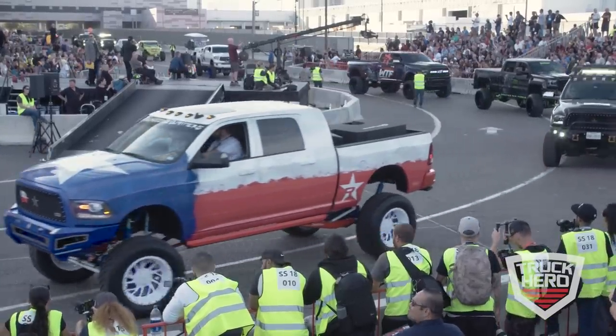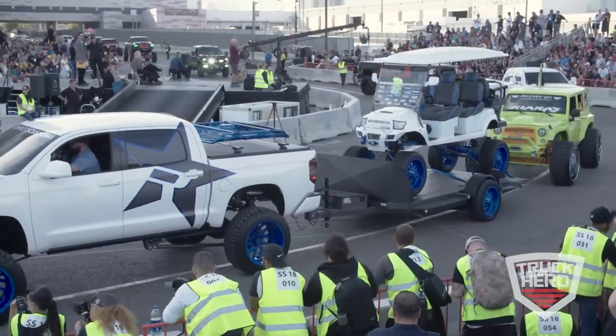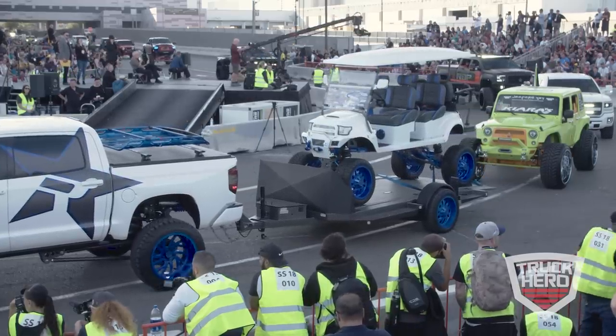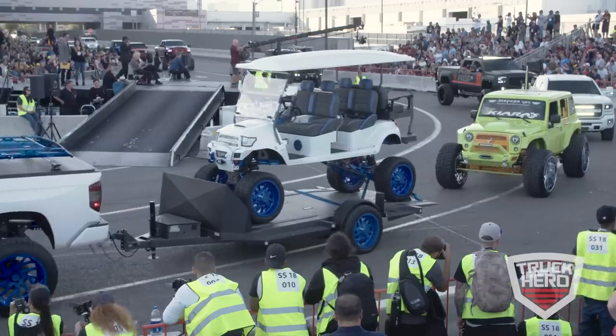Let's go to the other side. Let's come up here a little bit. License plate on it. Ready? On one. On two. On three. Here it goes. Be careful, folks. Thank you for coming. Here they come. They're still coming, Kev.